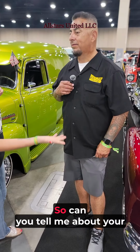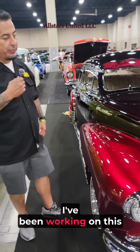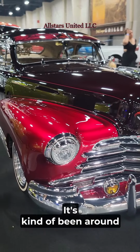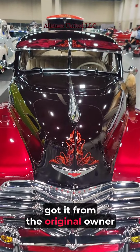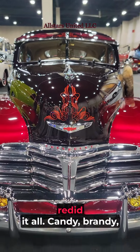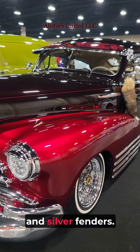Hi, Mel. So can you tell me about your beautiful car here? I love the color. I've been working on this for the last 30 years. It's about the second time I've redone it. It's kind of been around the family, so I got it from the original owner, and since then I've taken a lot of pride in it. Redid it all candy brandy wine over a black base and silver fenders.